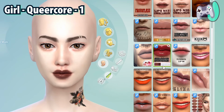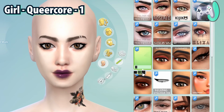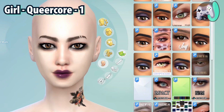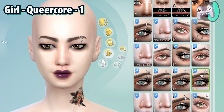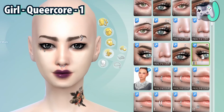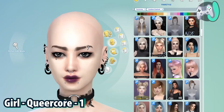I gave her dark lipstick. I didn't want it to be black just because this is punk, not goth, so I went with a kind of moody purple. And I gave her some dirty eyeliner mascara, kind of made it look like she slept with it on. I did give her eyeshadow, and I made it a little bit messy and edgy and grungy just to match the punk aesthetic. And to give her an eyebrow piercing, I had to move her eyebrows a little bit into focus, but we had to give her a piercing. And I gave her so many piercings because piercings are where it's at. I also gave her a choker.